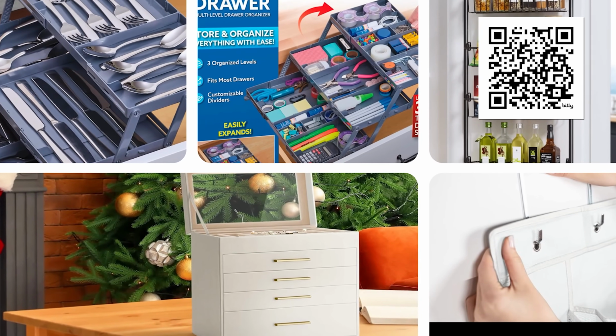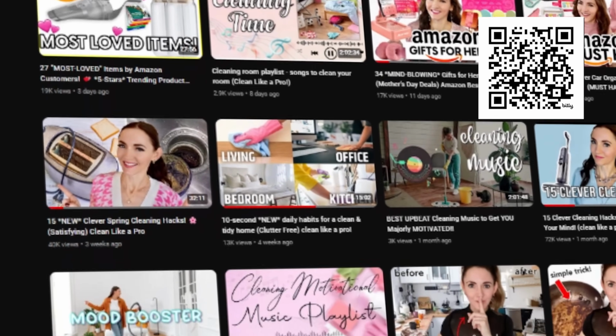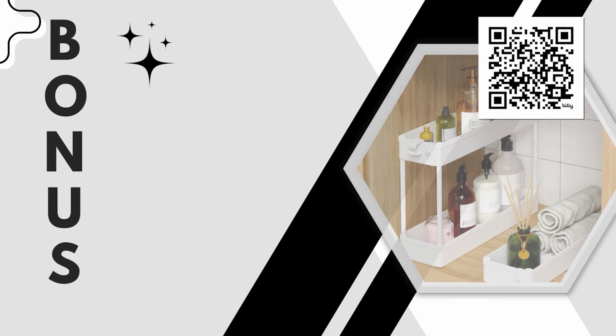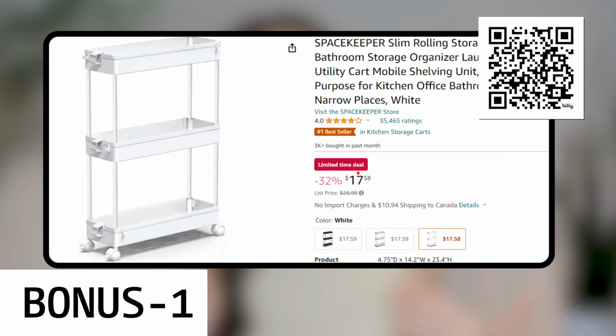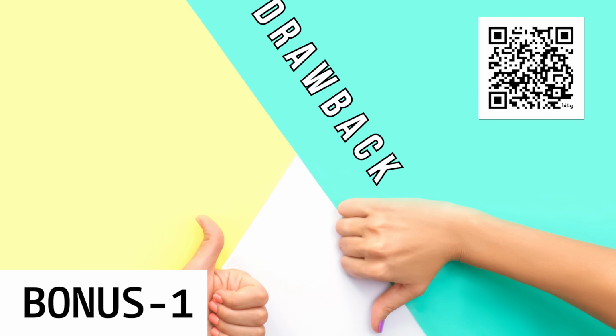Let's talk about those 5 bonus items, those organizational hidden gems. I got some goodies for you. After all, this is a cleaning, organizing, and home hack channel. This slim organizational cart, now, this is a #1 best-selling product. I love it. However, there are a couple drawbacks I'm going to share with you.